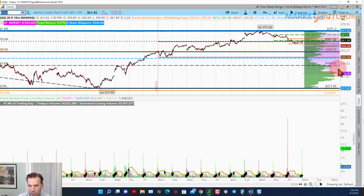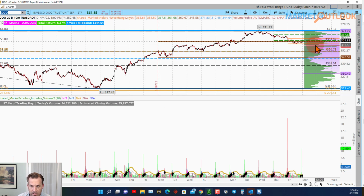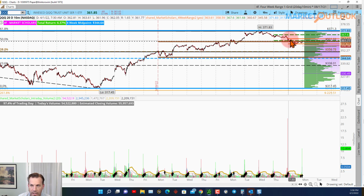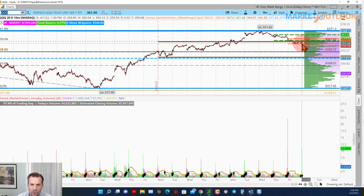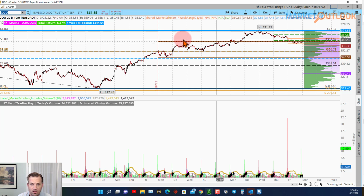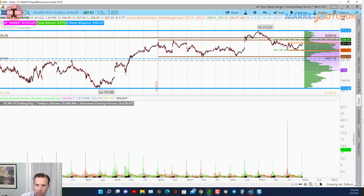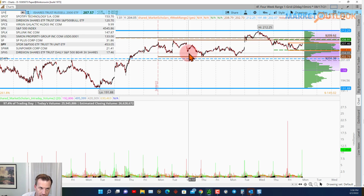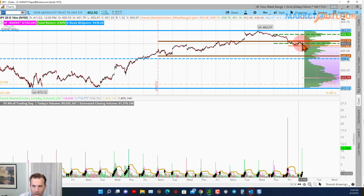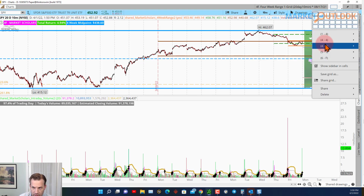IWM is also above the point of control, though not above the value area for the 4-week chart. It's been less bullish. And then the Qs, the same thing as IWM, inside the value area, but above the point of control. Lower high and a lower low, and we actually did close below yesterday's low on the Qs. Not by much, and we stayed pretty much right at last week's high. IWM, we actually closed below last week's high, so we closed back in last week's range. And then SPY, you see, also right below last week's high, right at the top of the range there.